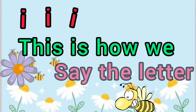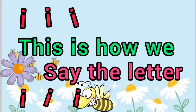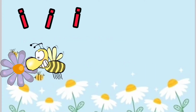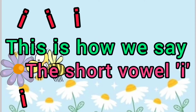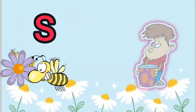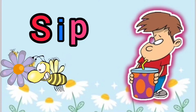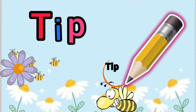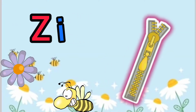E. This is how we say the letter E. E. This is how we say the short vowel E. S, ip, sip. T, ip, tip. Z, ip, zip.